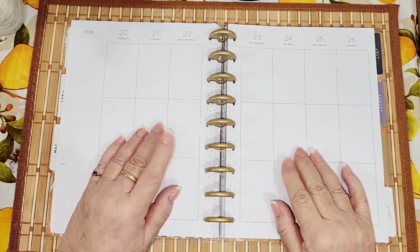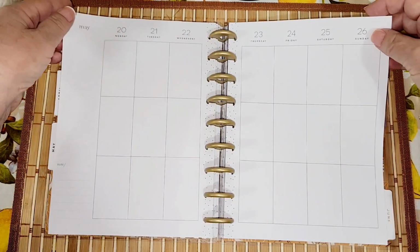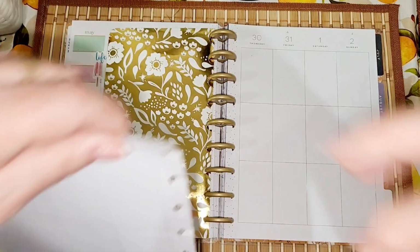So I'm here with a couple plan with me's today. I'm going to plan for the week of May 20th to the 26th. I'm going to grab out my pages.